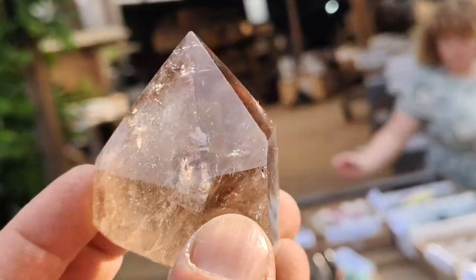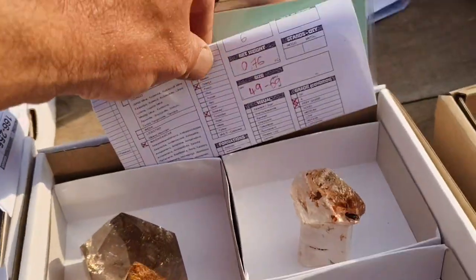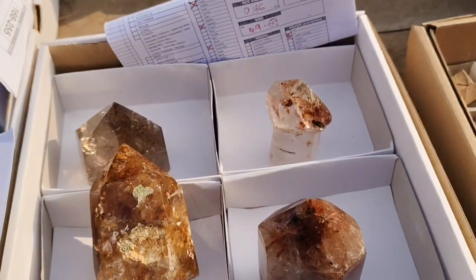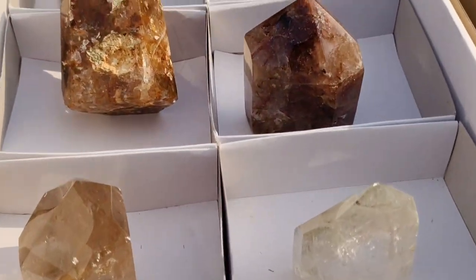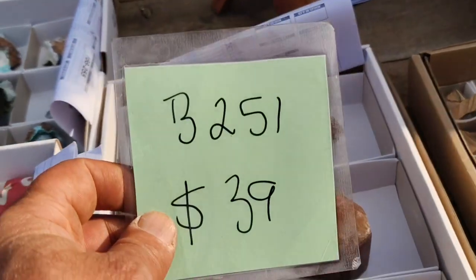And a smoky point. These are rated very good to A, 760 grams. They're going to cost you $39, which is super nice for two points with loads of rutile, flat 251.